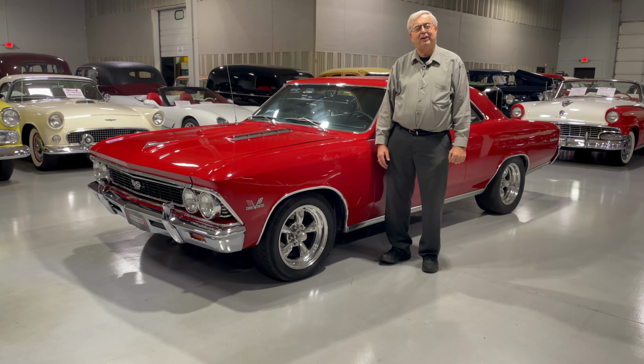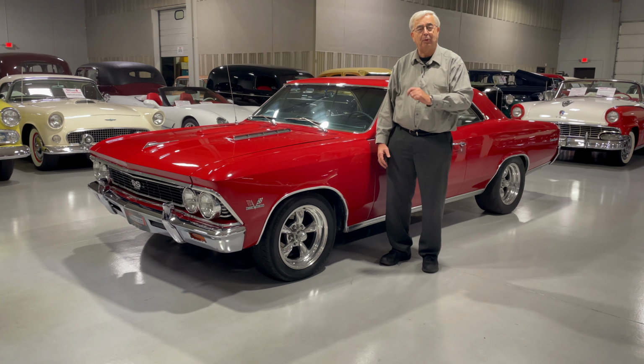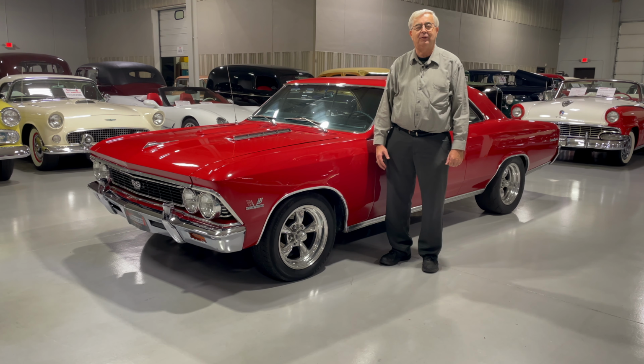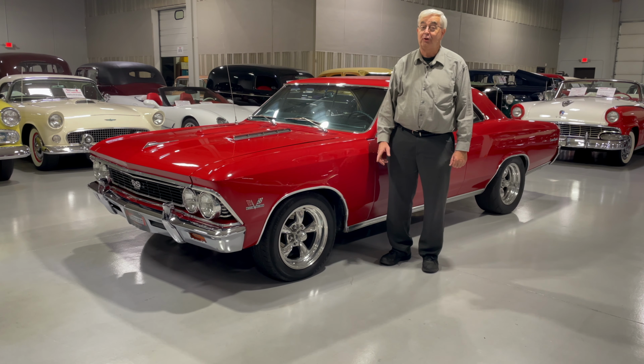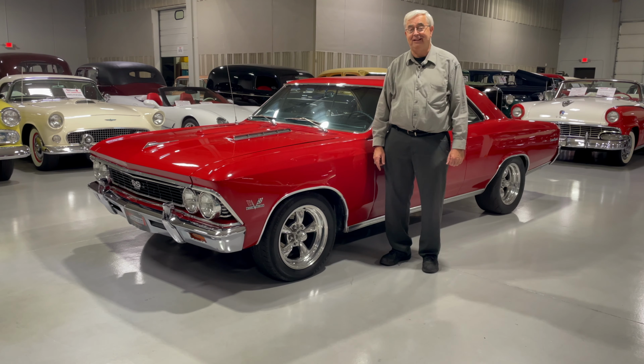Well, greetings from the sales floor of Ellingson Motorcars here in Rogers, Minnesota, a suburb of Minneapolis, Minnesota. Today we're going to talk about one of our latest arrivals, a 1966 true SS Chevelle Super Sport. Give you the details in a minute.